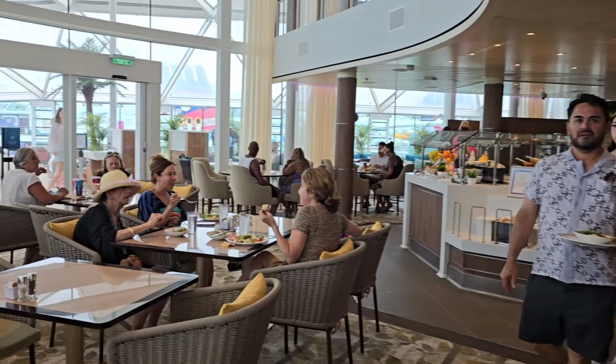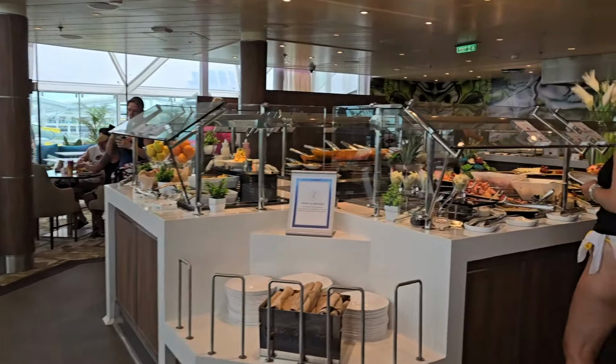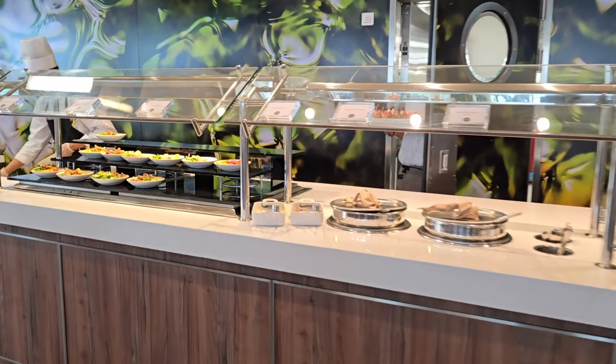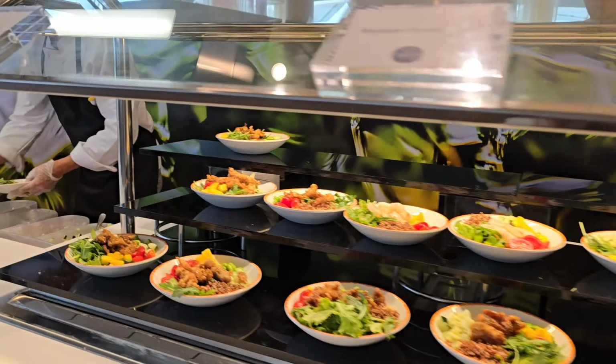I would definitely recommend checking this out if you can. The food looks a little bit more high-end than the buffet or the Windjammer, so to speak. So if you get a chance, definitely check this place out. I walked through here many times. I didn't actually sit down and eat here, though, but next time I get the option, I will.